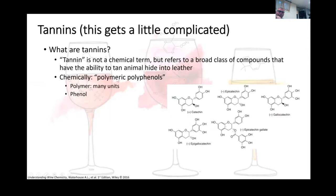And then polymeric or polymer. This is probably a term that more people have heard before, especially in today's day and age. This just comes from the Greek for many units, right? And so tannins, they're polymeric polyphenols. What tannins are is we're going to take these individual building blocks right here and just connect them together to form a really long chain or polymer. So these are monomers of our larger polymer.